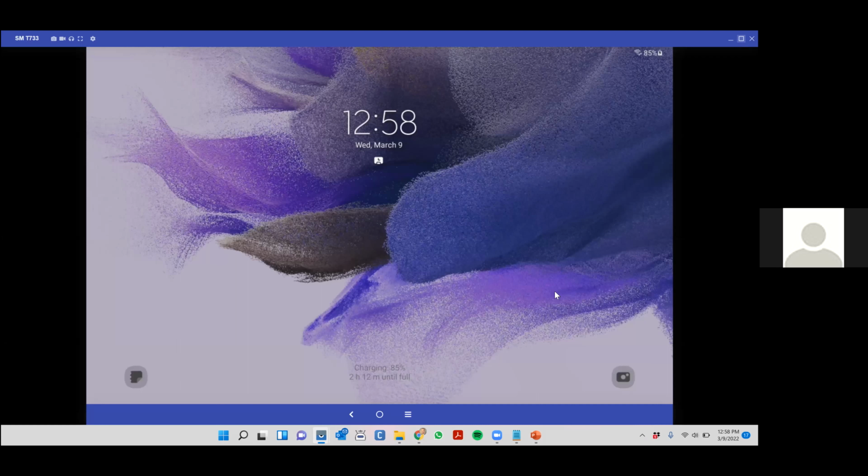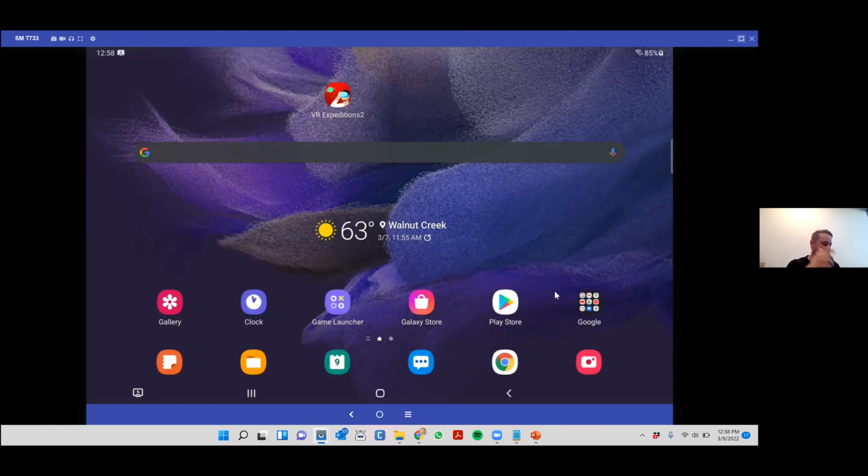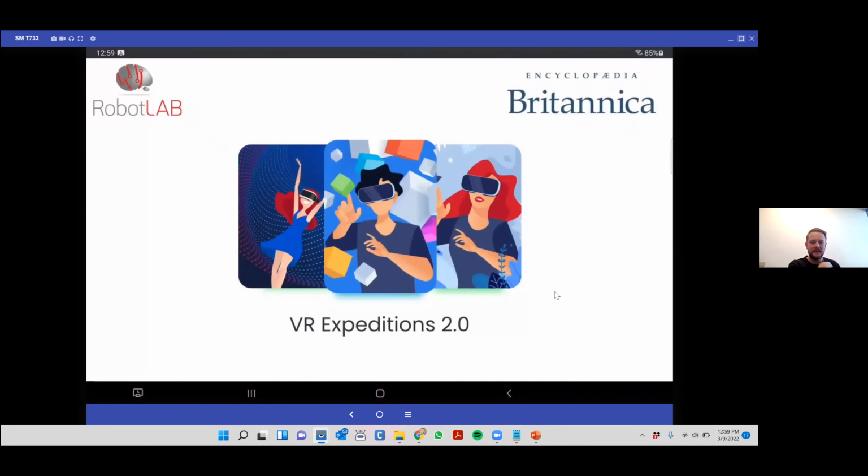Yep. Great, thank you. Okay, so I'm using the Android tablet that is included in the kit. And if you already have an Android tablet, a V7 or plus, that's totally fine. And as you can see here on the top, you have the icon VR Expeditions 2.0. I'm going to click on it, and this is opening the program.